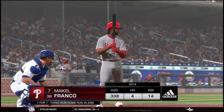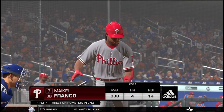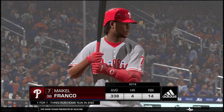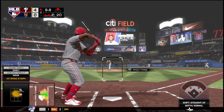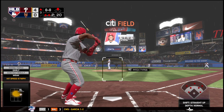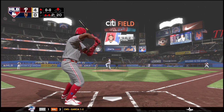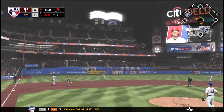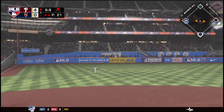The third baseman, trying to pick things up where he left off. Maikel Franco. Another RBI spot for him. He's already got 3 in the game. Ready to deliver. Here's the first pitch. Swing, high drive, left field and deep.